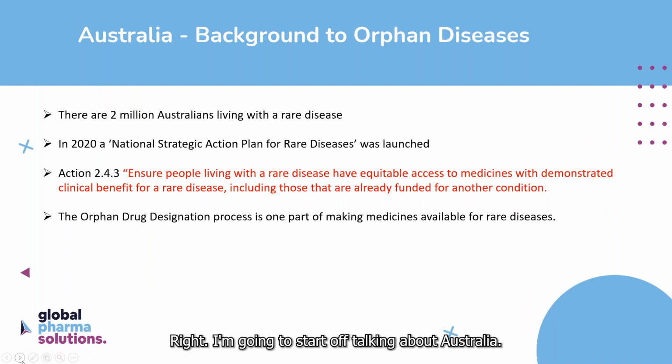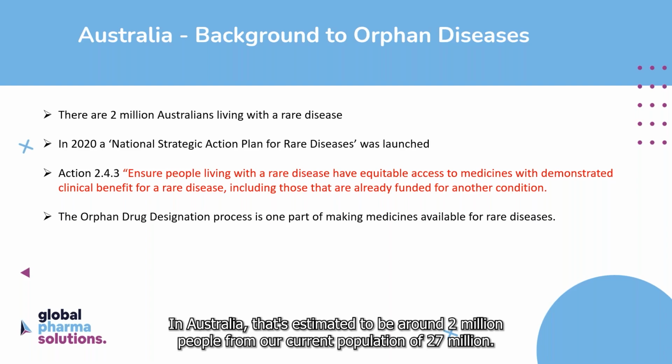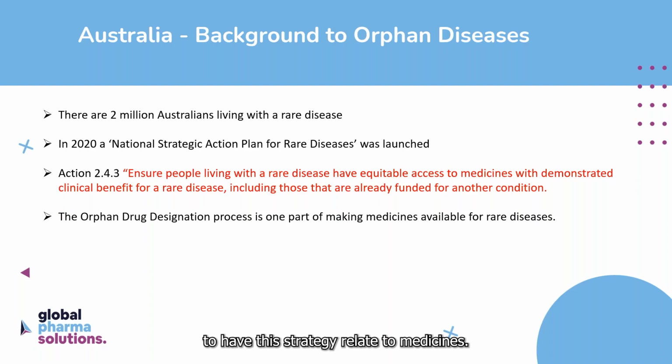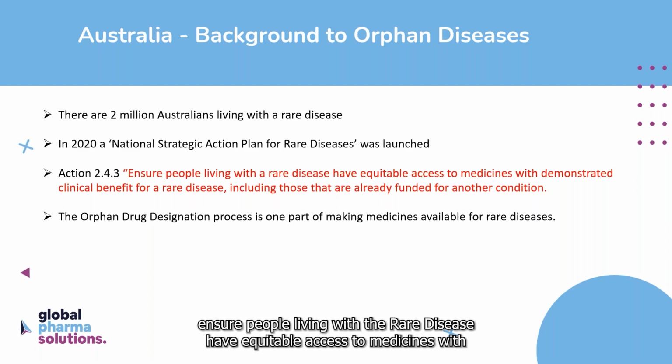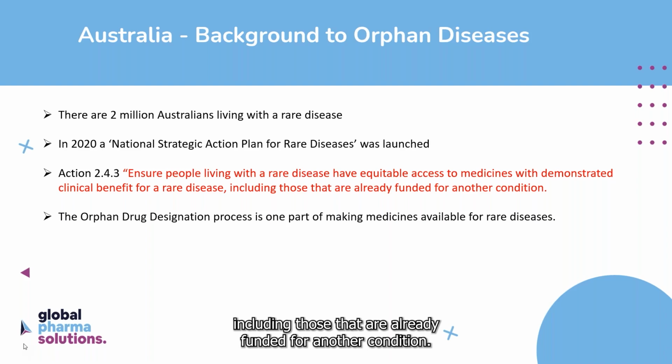Right, I'm going to start off talking about Australia. Despite rare diseases being by definition rare, when you add all the many individual rare diseases together, there's quite a lot of people affected. In Australia, that's estimated to be around 2 million people from our current population of 27 million. In 2020, a National Strategic Action Plan for Rare Diseases was launched. So how does the strategy relate to medicines? Action 2.4.3 states, ensure people living with a rare disease have equitable access to medicines with demonstrated clinical benefits for rare diseases, including those that are already funded for another condition.